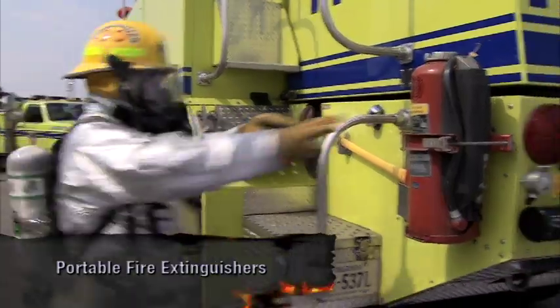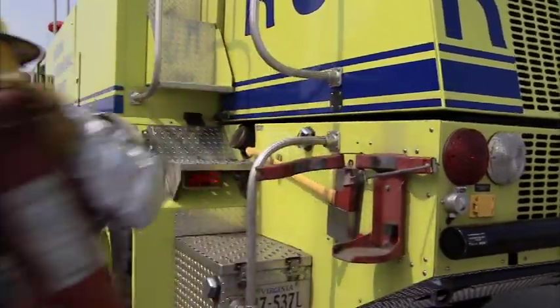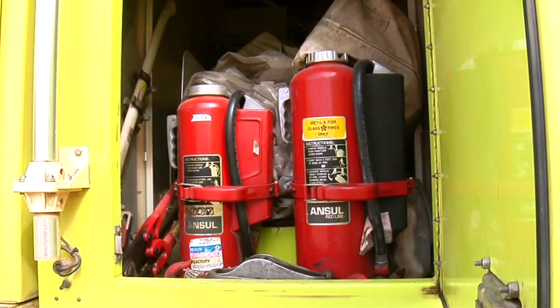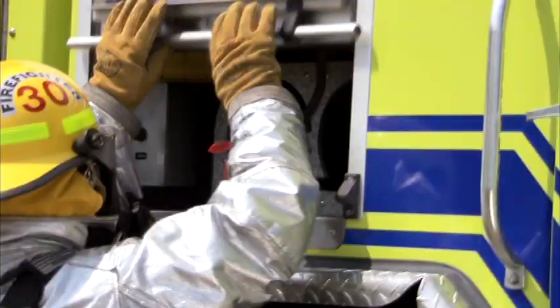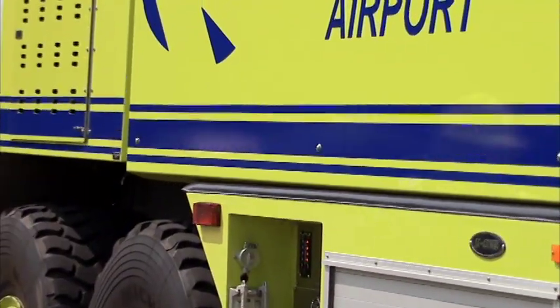Small fire situations that do not warrant the use of turrets or hose lines should be handled with portable extinguishers. The NFPA recommends a minimum of 2 approved portable fire extinguishers on ARFF vehicles. There are handheld extinguishers for all 4 classes of fire, A, B, C, and D. They are usually pressure or cartridge operated.